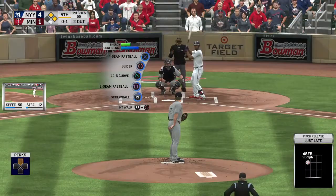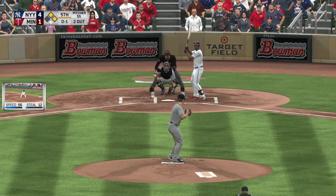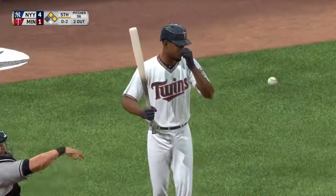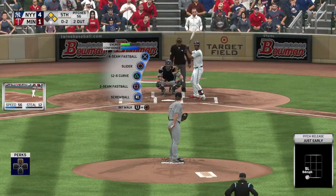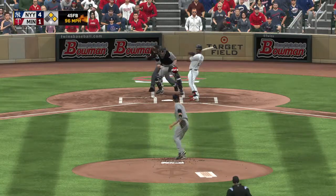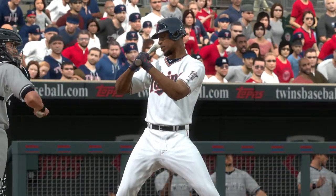Byron Buxton is at the plate here as he quickly finds himself down a strike. It's 0-1. Slider, and that's in there for strike 2. He certainly hasn't been the aggressor in this at bat. 2 straight takes, so looking at a fastball to end the inning.